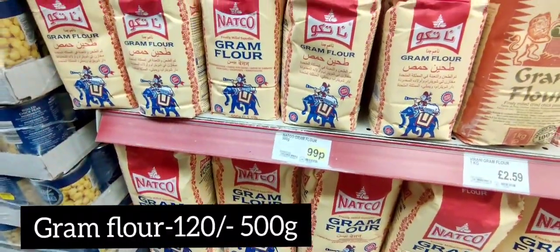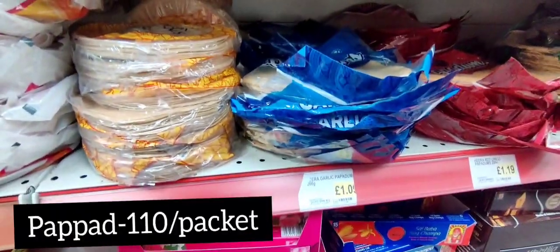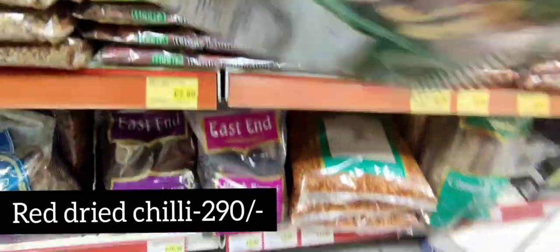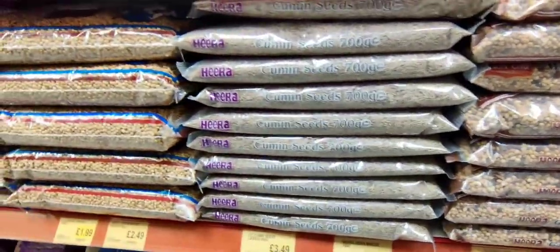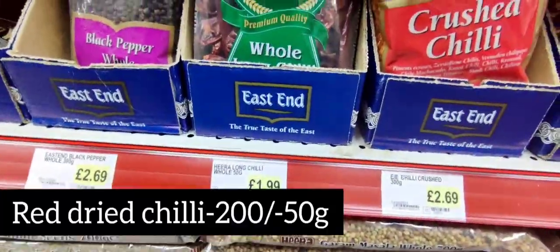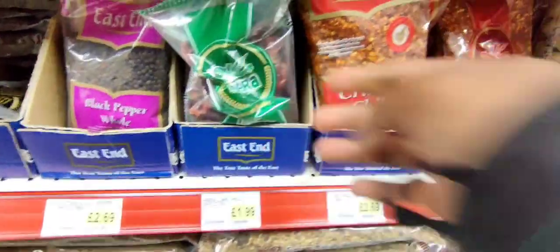And this is the gram flour. And a special thing is I found tamarind here. There was papad for 110, and also I felt very happy when I saw these red chilies, because for chicken curries and all that stuff you need those. And these are all coriander seeds, jeera and all those seeds. This red chili was 200 for 50 grams, 200 Indian rupees.